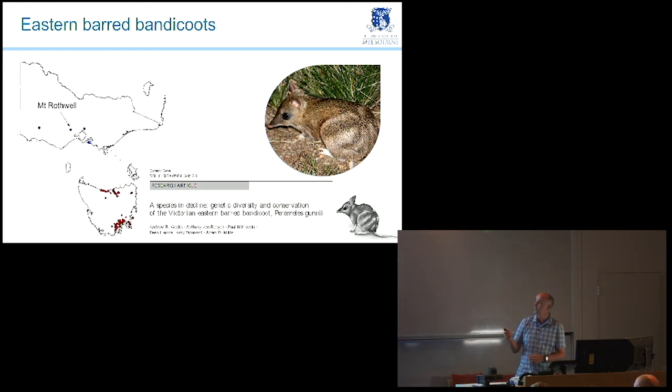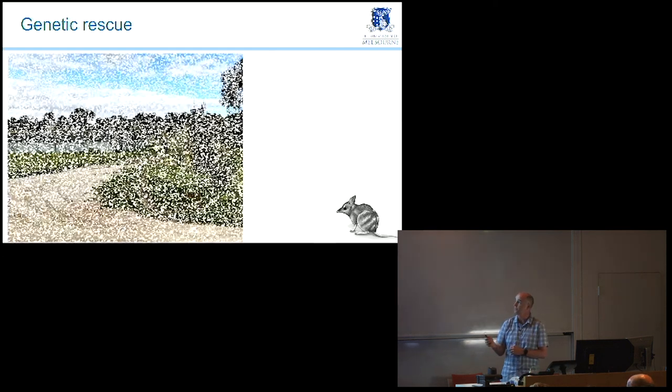But, luckily, there's actually a population or populations of eastern barred bandicoots in the wild in Tasmania. They've been isolated probably for about 20,000 years since the last land bridge, but that gave us another opportunity to actually implement a very similar strategy to what we had done with the mountain pygmy possum.